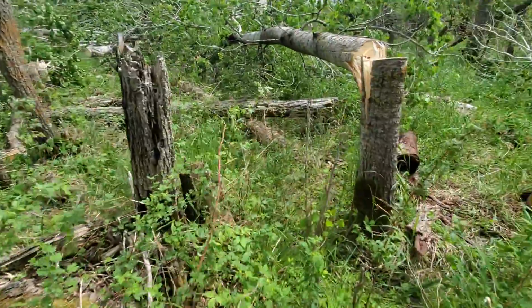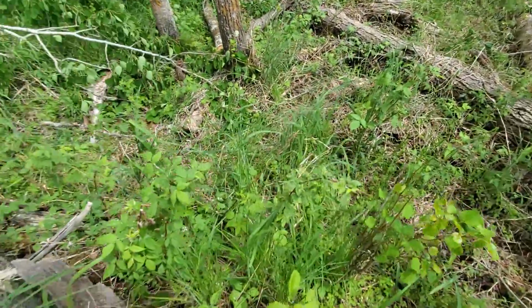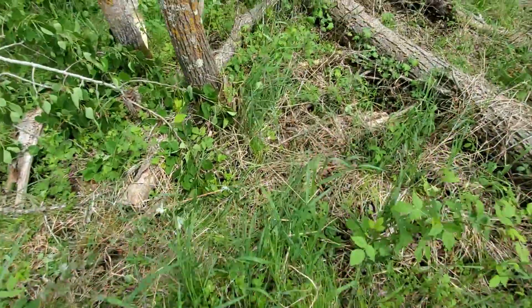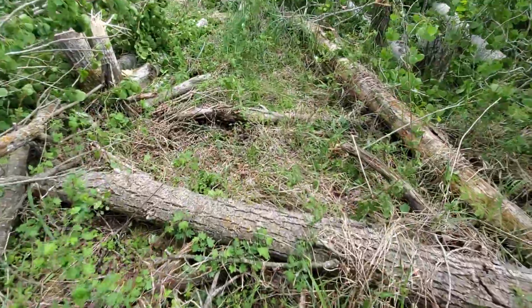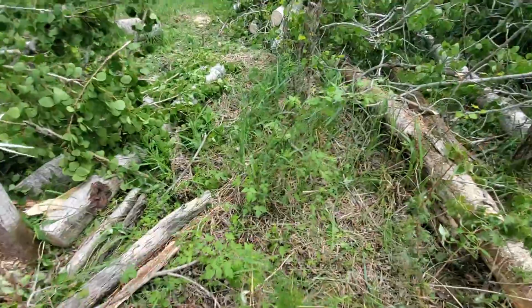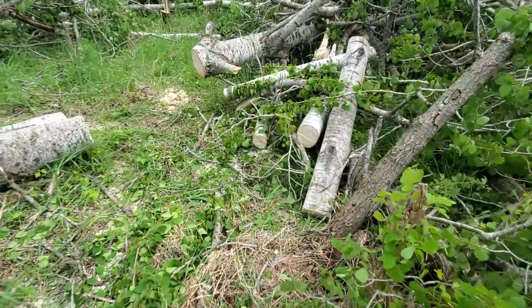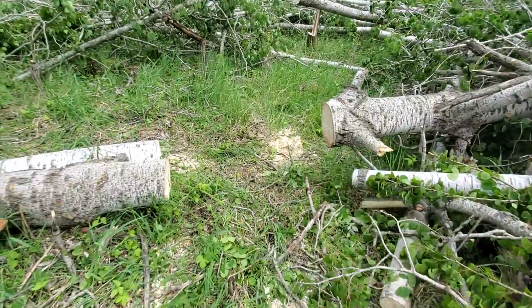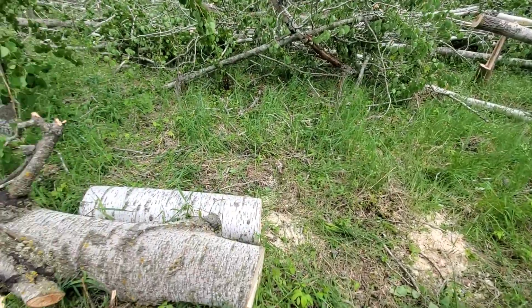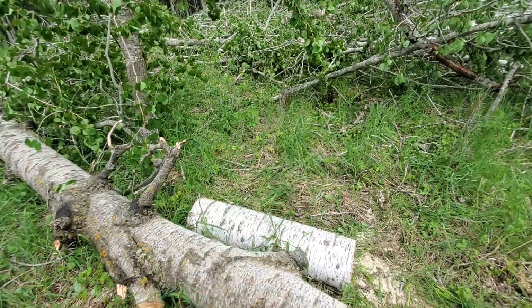Hopefully the wind isn't messing with my sound here. You can see lots of raspberry brambles that are probably going to come back pretty thick, as well as the aspen. I did notice some ash trees that should get a chance here to grow. Notice some young elm. There's a young elm over there.